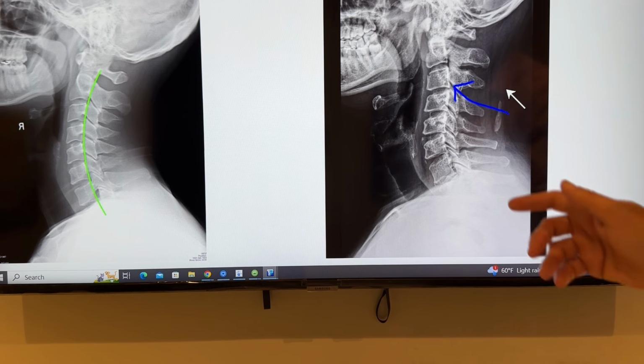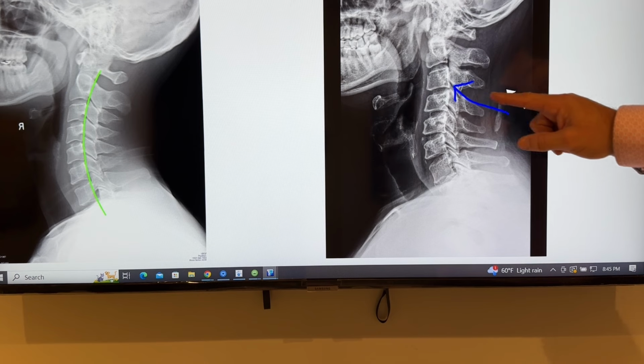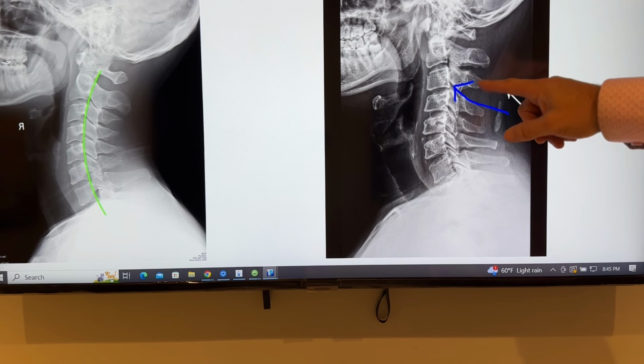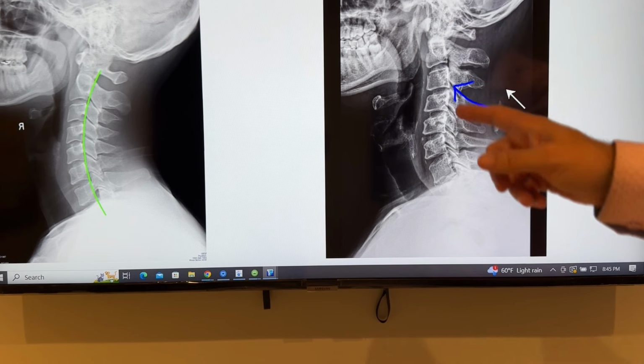So the exercises that we provide, that we give patients to do at home, as well as the specific adjustments and the traction, need to be applied in the proper angle and proper level of the spine to get a correction. So let's show you a picture of how we did the traction on this gentleman to get this upper cervical kyphosis, loss of curve, back to normal.